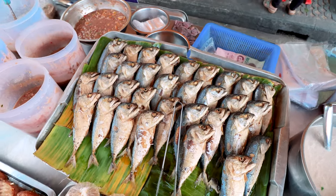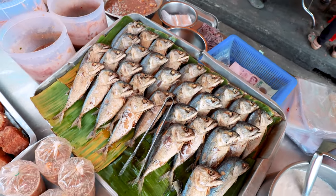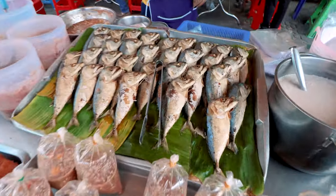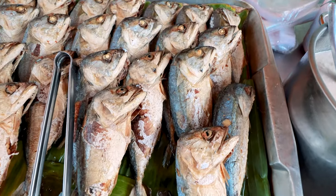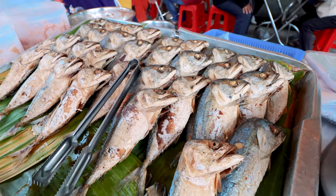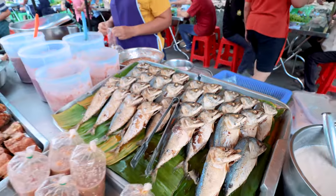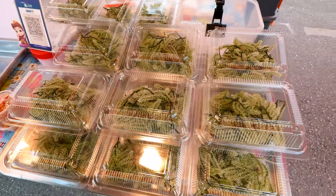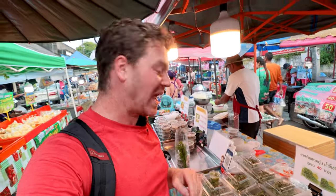These are little mackerel and they make a delicious salad. I don't know if she's making the salad, I can't see, but you can recognize them by the way their head is crooked as they're cooked. Very, very tasty, salty and fishy if that's what you like. We're going to get some and I'm gonna try it for the first time on camera with you, because you only live once, right? And it's 40 baht. It looks interesting. Let's go for it.